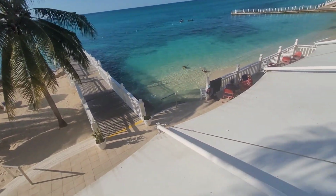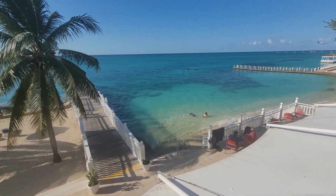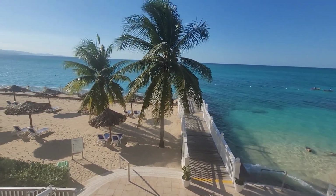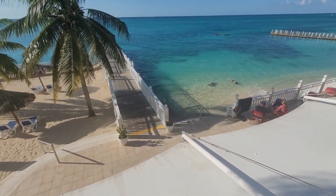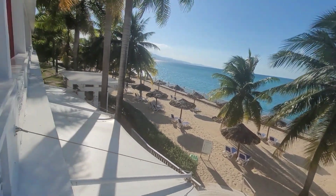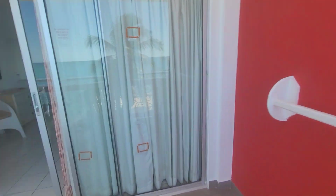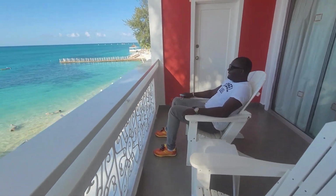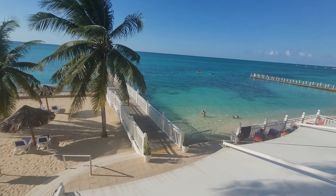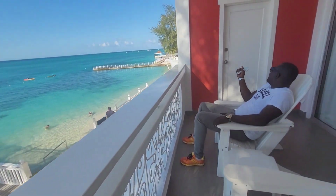We have people snorkeling. So we're up on the boat. It's pretty. Just imagine hearing this today. We like it. This is beautiful. So this is the patio. We're on the patio. It's our sea view. Very, very close.